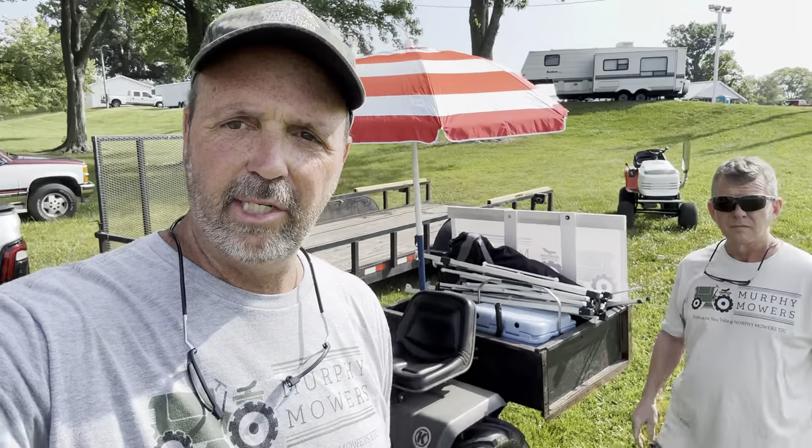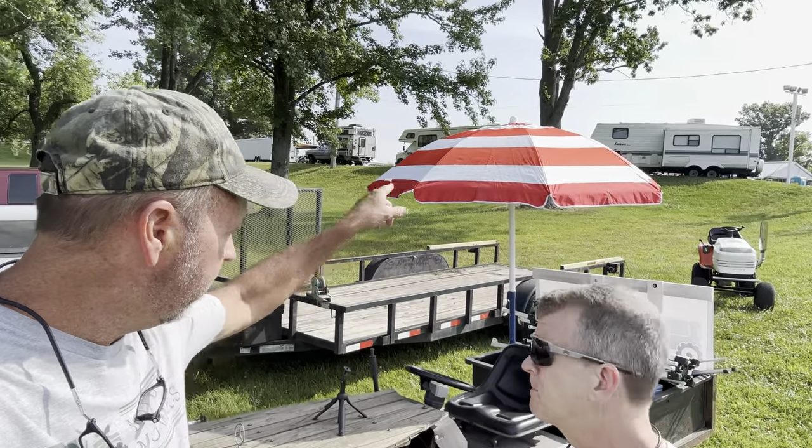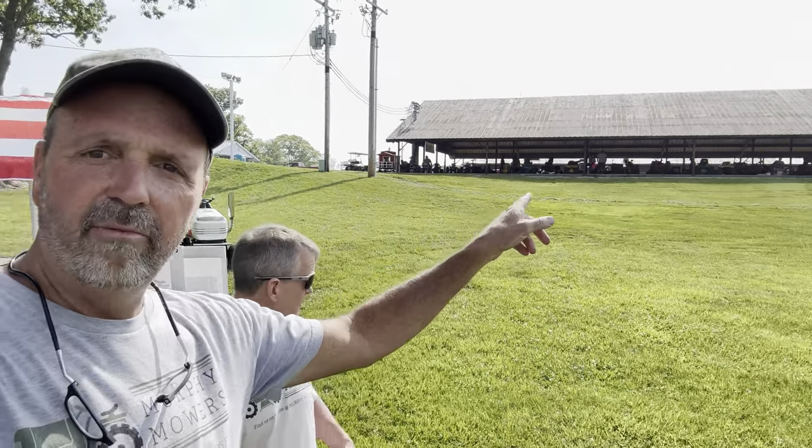Okay, we made it to the facility. Kind of got set up right there, and just got his little umbrella there so he don't get sunburnt. Got all the necessities I think we're gonna need. We got waters and chairs and tents. Yeah. And right here is one of the pavilions right there.